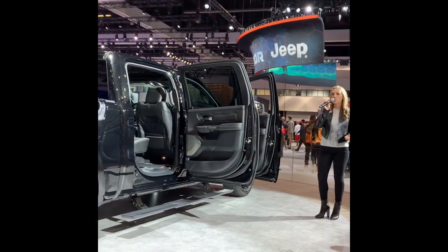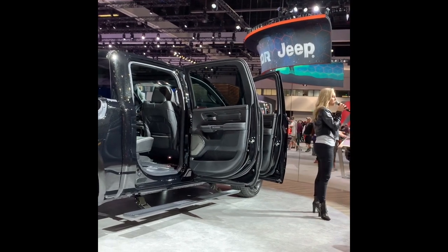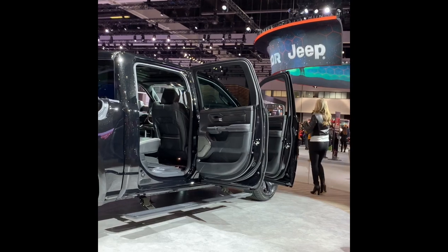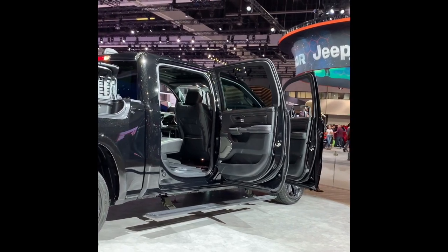If you guys have any other questions about the vehicle, you want to see how things are displayed, I'm happy to demonstrate them for you. Otherwise, you can talk to the knowledgeable product specialists. They are the ladies and gentlemen walking around on the floor with their iPads.